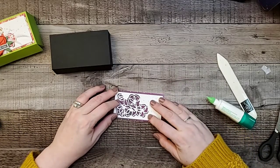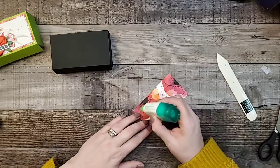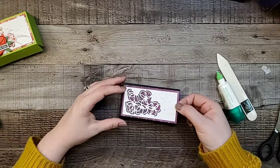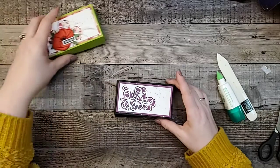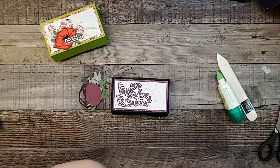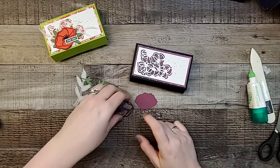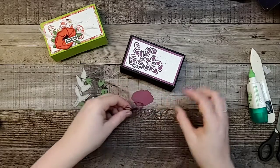Onto my rich raspberry background here. And then that piece can actually just go ahead and be adhered to the top of the box. Like that. So then I have some more pieces that I cut from that Poppy bundle, the dies. I have a rich raspberry flower, and then I have a blackberry bliss outer piece. So the frame to the flower.